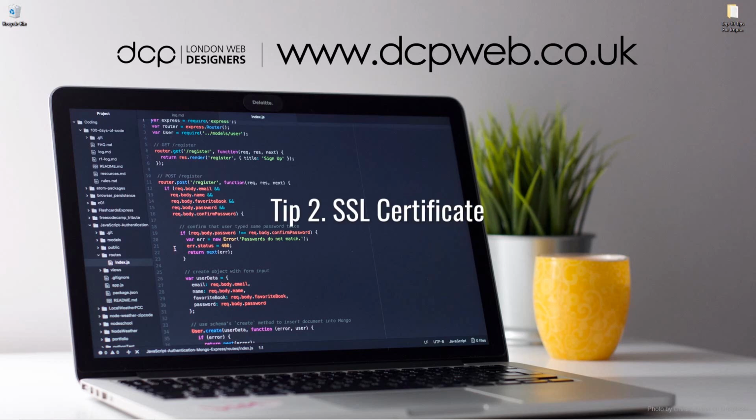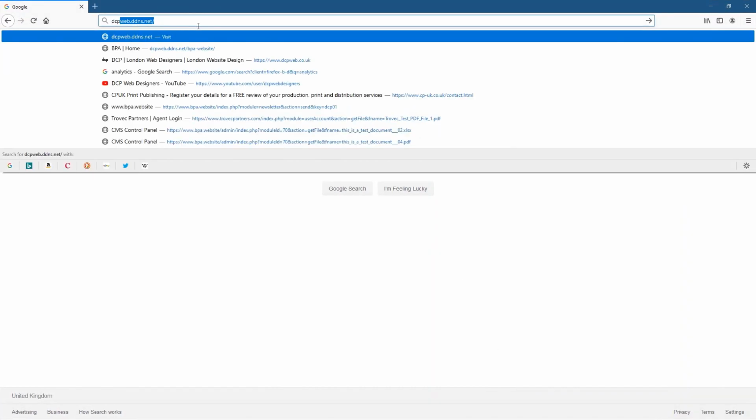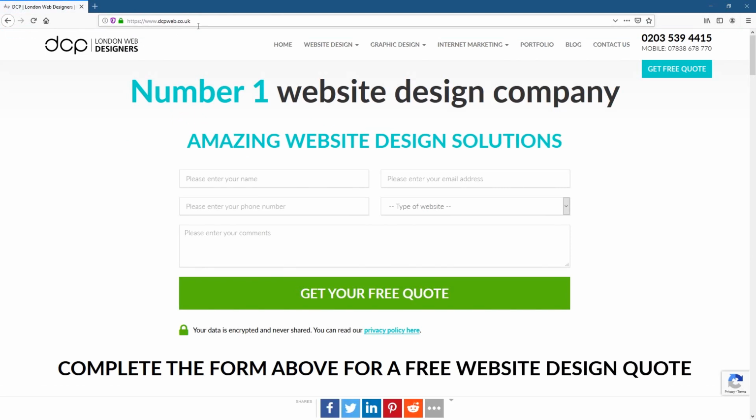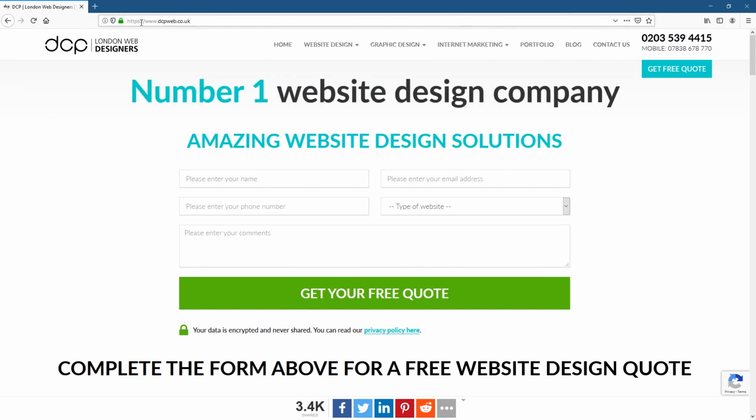Tip number 2, get an SSL certificate for your website. If we open up the web browser and go to my website, you can easily check whether you're running an SSL certificate. Just go to your domain and check in the corner here. If you see a green padlock, then you know you're running an SSL certificate. You can also check by the URL. It will have HTTP with an S at the end. The S stands for secure.